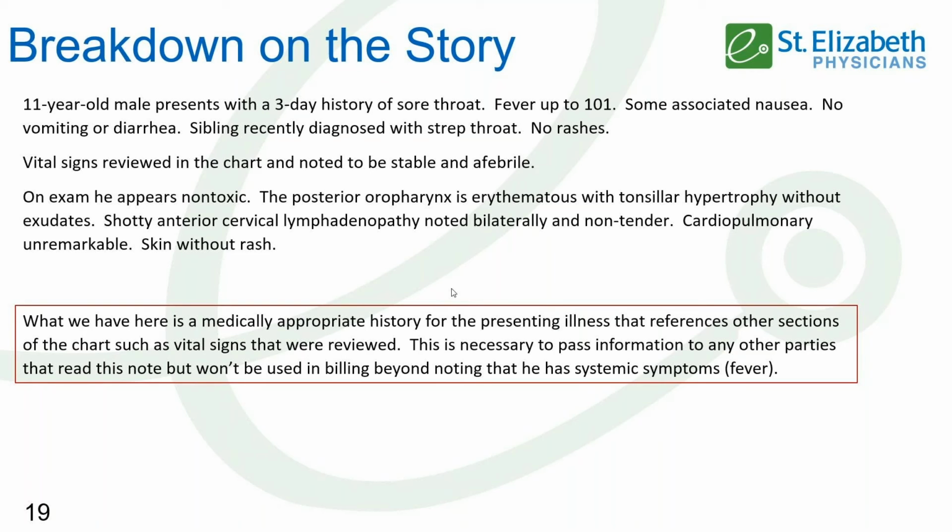Most EMRs do what is called an encounter summary. So your progress note is part of the encounter, and that encounter will contain all the things that were done on that date of service, including any testing that was done and resulted, any vital signs that were put in, any updates to the medical history in that section of the chart. So all of that stuff exists when we talk about what we are going to give to an auditor.